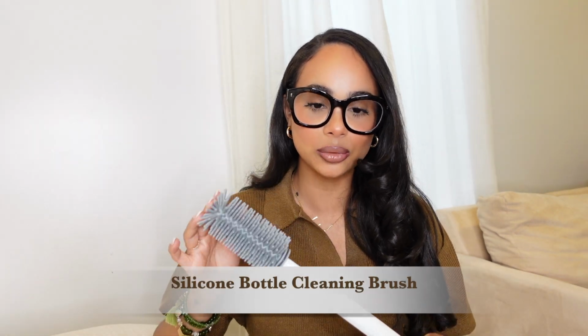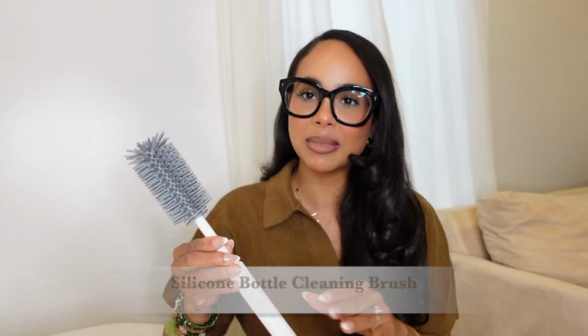Next is when it comes down to cleaning the bottles. I love this silicone bottle washer. It doesn't smell like the other bottle washers with the actual bristles or with the foam. It doesn't smell over time. I feel like it's just so clean. Old milk and the old dishwash detergent just washes right off. Super easy, super clean. It lasts a really long time.